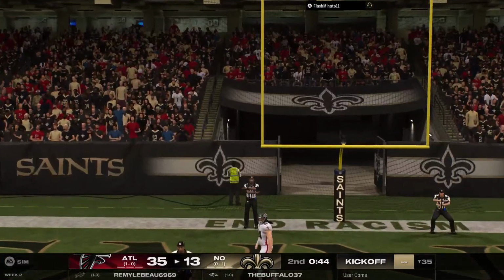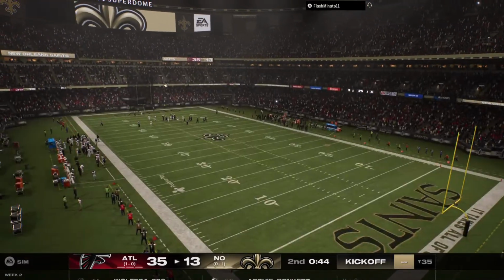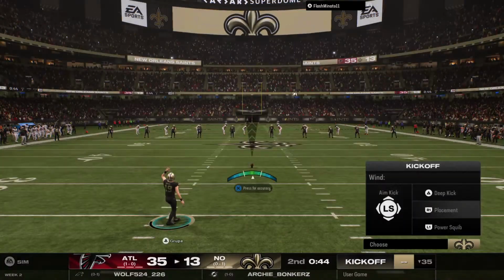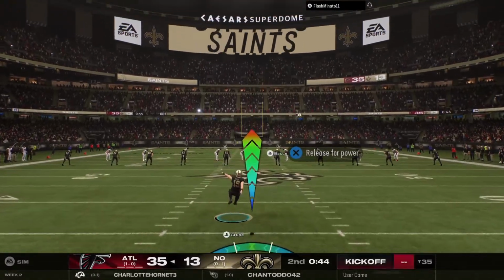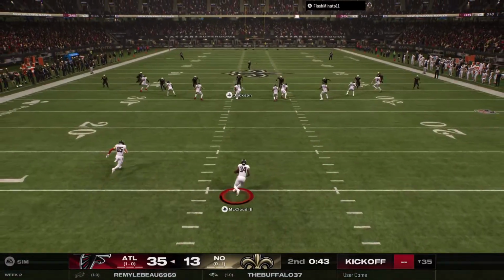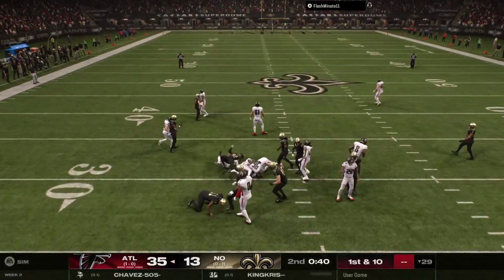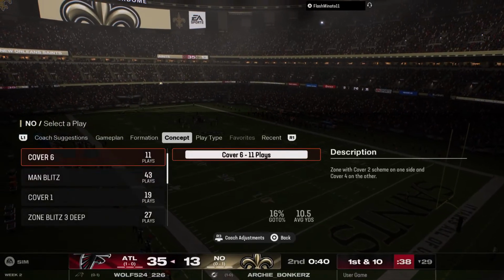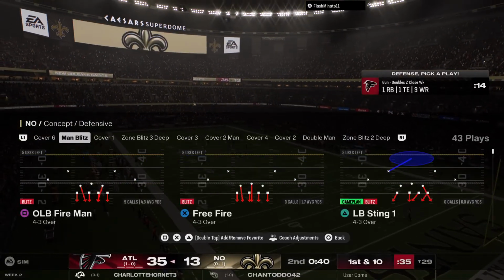Oh, and it's no good. He tugged it wide left, and that will keep our score right where it is. Now he's back out there to boom this one away, maybe with some frustration after the PAT miss. And it's a pretty good return here as he'll get this up to the 29. The Falcons take over first and 10 at their own 29-yard line.